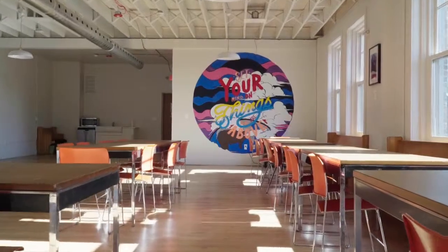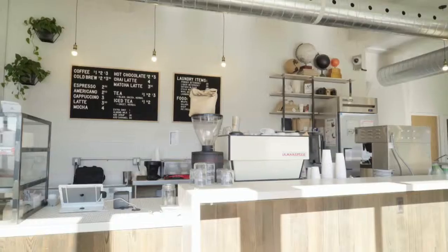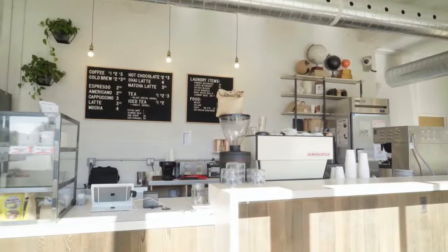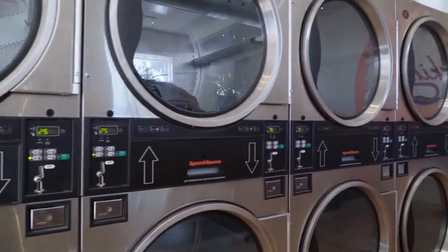People in the neighborhood were coming by to ask what was going on. And so it was really exciting to be able to tell them that this development group is committed to being here, and they're proving it by investing in the building and putting value back into the building itself.